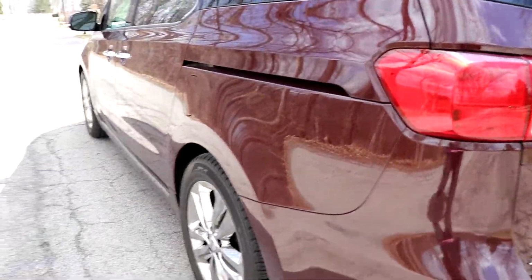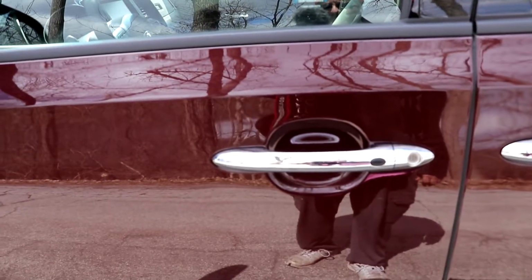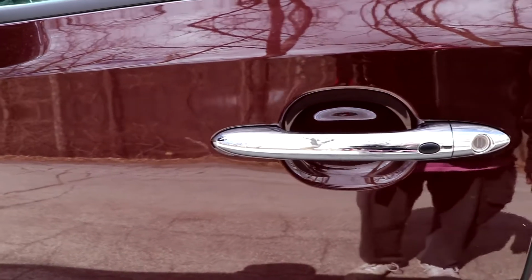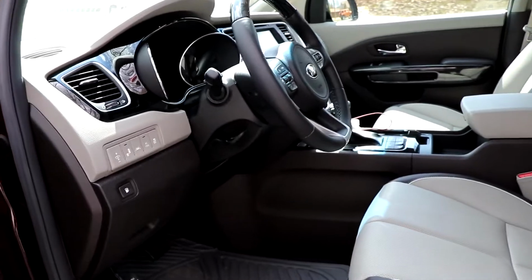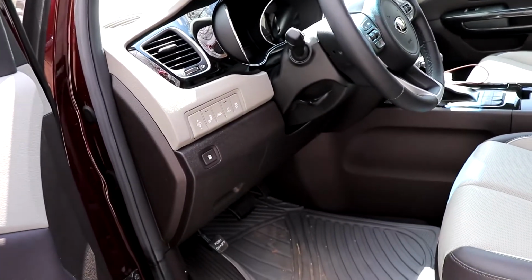What I do like is it's really easy to get into. You never have to touch your keys. If you have your keys on your person, you can lock the vehicle by just hitting that little black button. Or you can unlock the vehicle and get in it, never having to touch a key fob. You get in, you start it, you never touch the key fob.